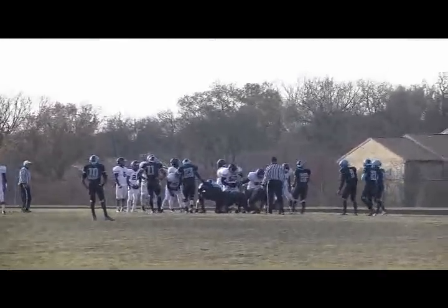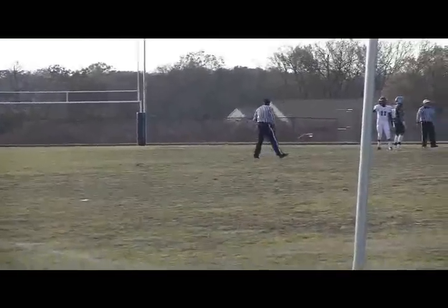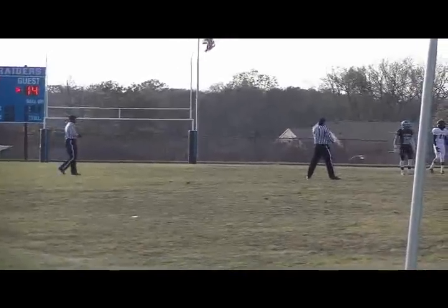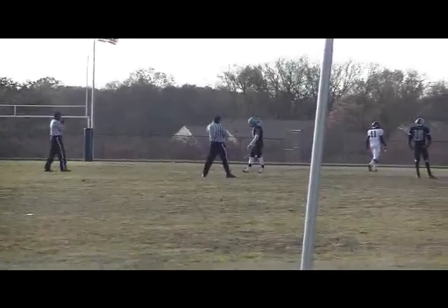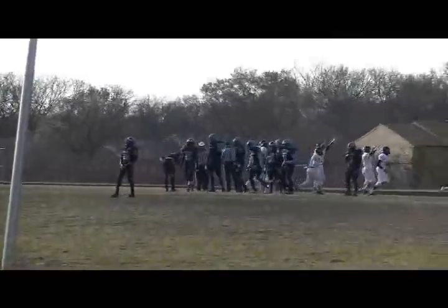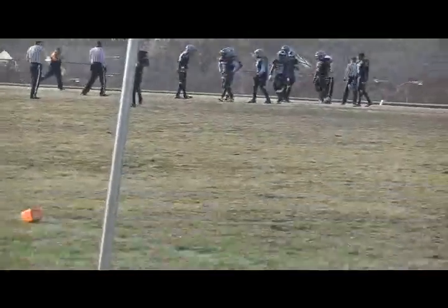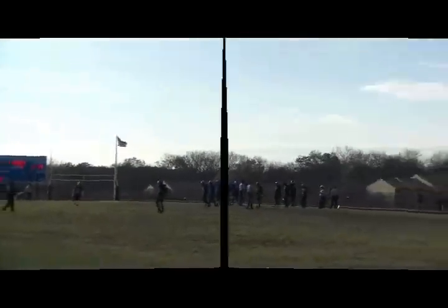Now is when we want to really prevent the chippiness. Notice our officials moving in onto the field. Prevent anything. Excellent work, excellent awareness by the crew. With 20 seconds to go, we're going to snap it once. That's it. They don't have to run another play. End time is 2:04 for the game. Nice job, gentlemen. Nice job.